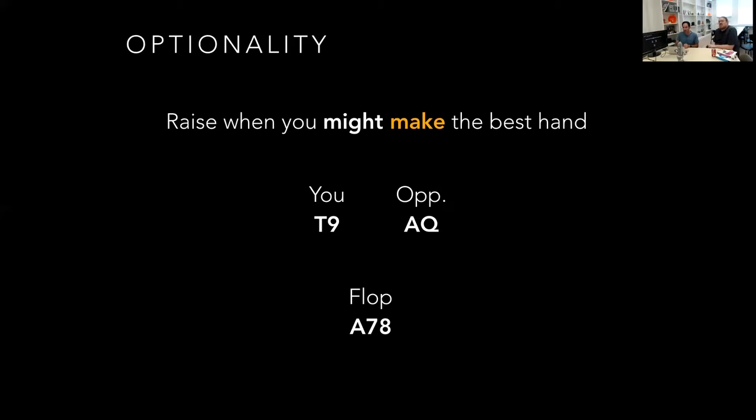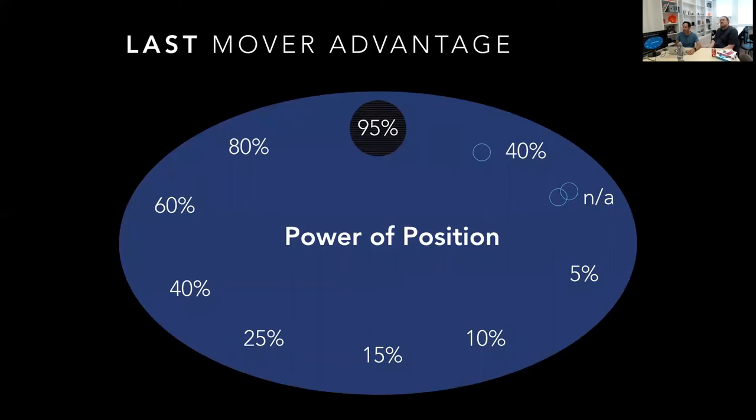So, a similar example: you have a straight draw, 7, 8, 9, 10. So you need a jack or a six, and the math video will show you exactly how to calculate the probabilities of that. Turns out it's 32%. So you don't have the best hand, but if you raise here, you might get the best hand to fold, or you might make the best hand on the river. This is called a semi-bluff in poker. I call it optionality.